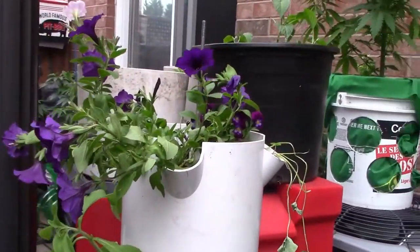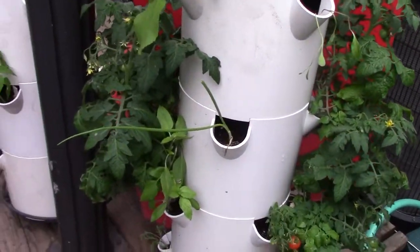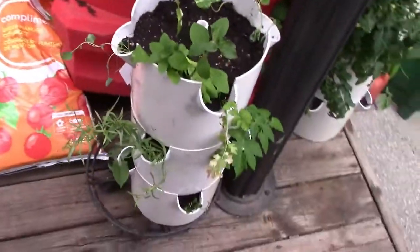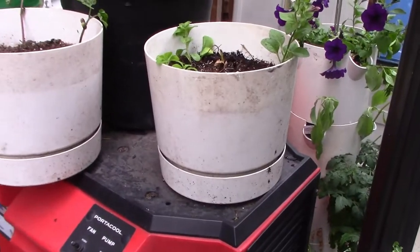Starting to perk up a little bit. Looked a little rough when I first planted it. Sorry, buddy. But things are starting to perk up a little bit. We shall see. Dexter has left it alone, thankfully. There's the other one. And yes, I do need to wash the pots, but that's not going to happen yet.